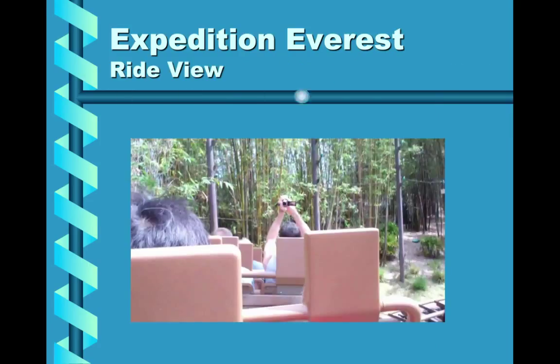So let's go on a ride here and see what this looks like, and in the end there, see if you can even get a glimpse of the Yeti itself.